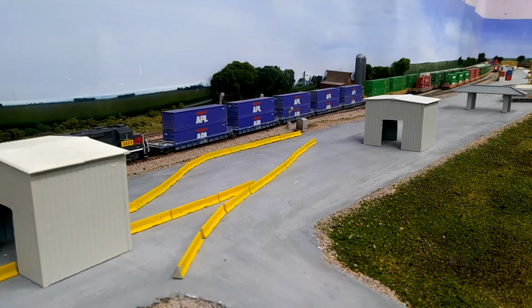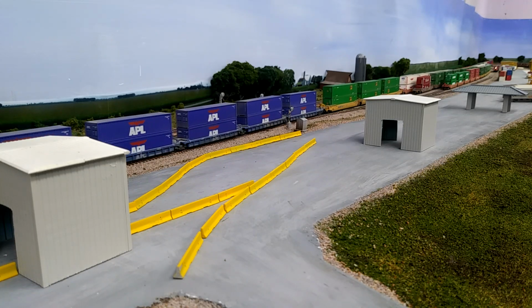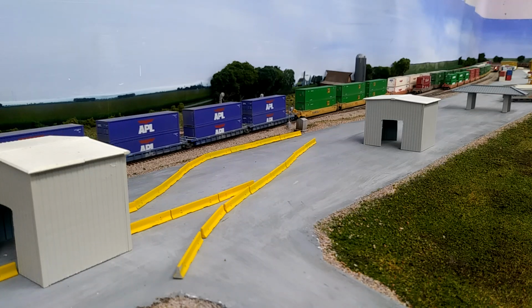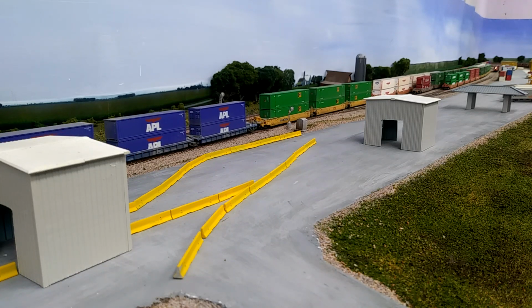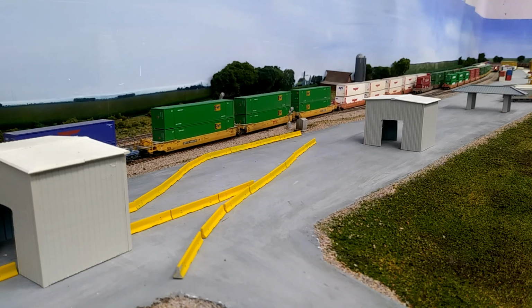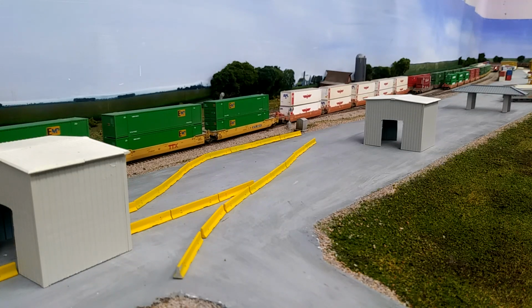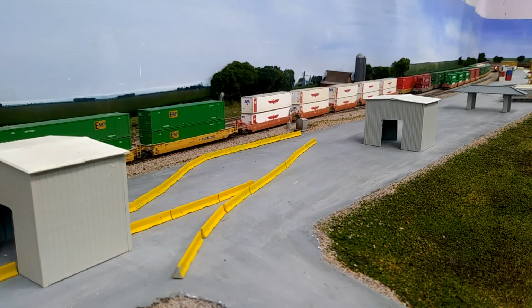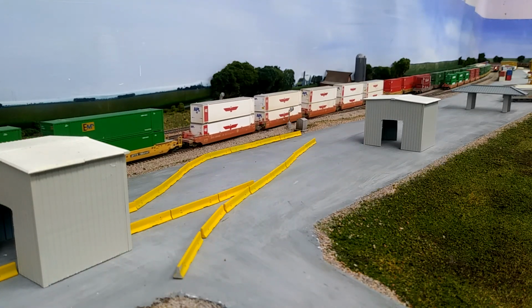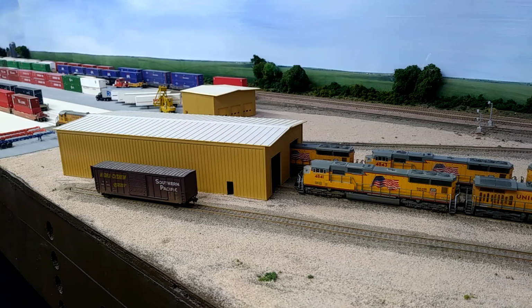Alright, so here the yard engine is pulling the train forward so that the CN locomotives can clear the back end of the train. This long intermodal train is about all that these two GP units can handle, but they do pretty good. Alright, now that the back end of the train is clear, the CN locomotives can make their way to the engine facilities.